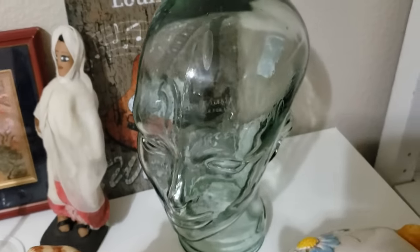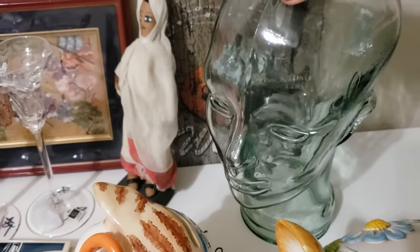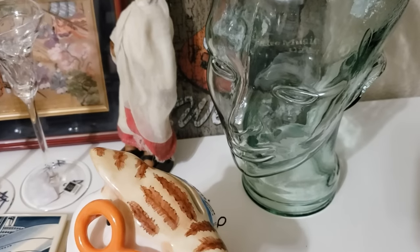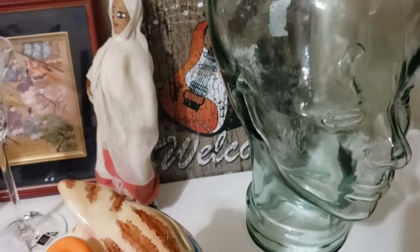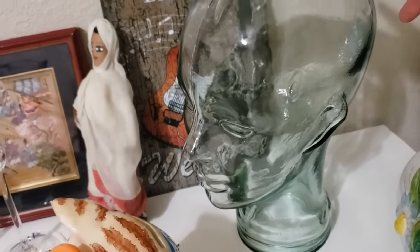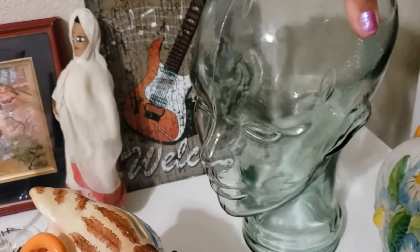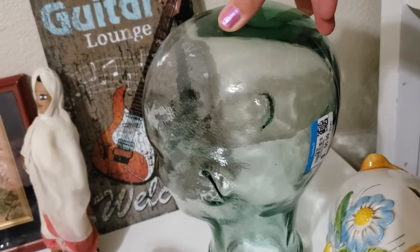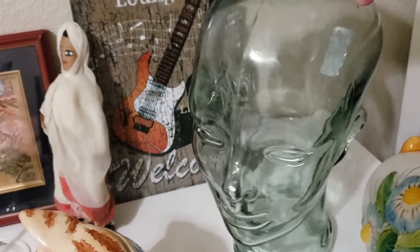I have been looking for one of these glass heads for the longest time. The ones that are cobalt blue sell the best. They sell upwards of $80, $90, $100. These clear ones also sell well for around $50. They're really quite heavy. A lot of sellers use them to model hats. Really fun statement piece, very mid-century modern. I think I paid $5.99 for the head, and I shall list it for $40 to $50.